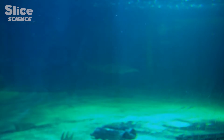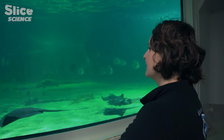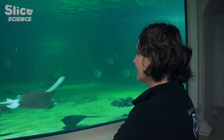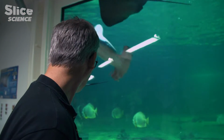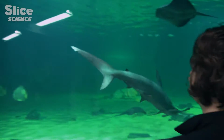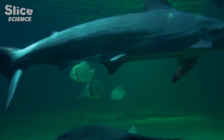Amongst them, the future star of the aquarium, one of the most enigmatic fish. Oh, look, he's coming. The Hammerhead Shark. He's really grown. Yes, he's beautiful. He swims really well. Do you remember when we first had him, his size? Yes, he was so small.